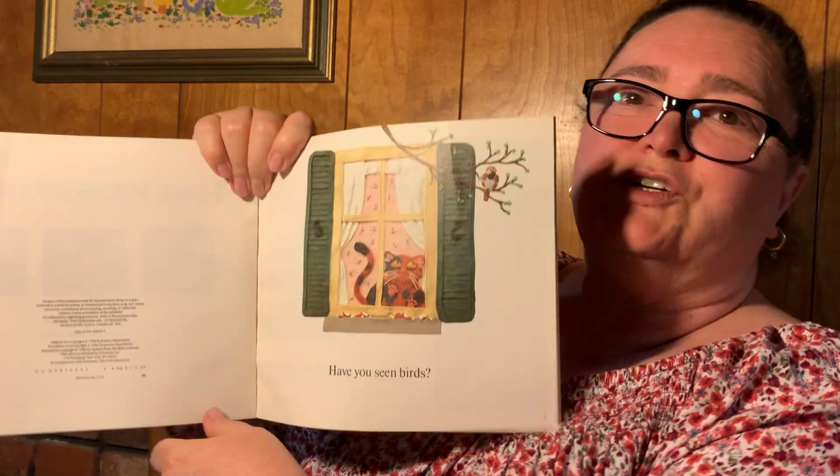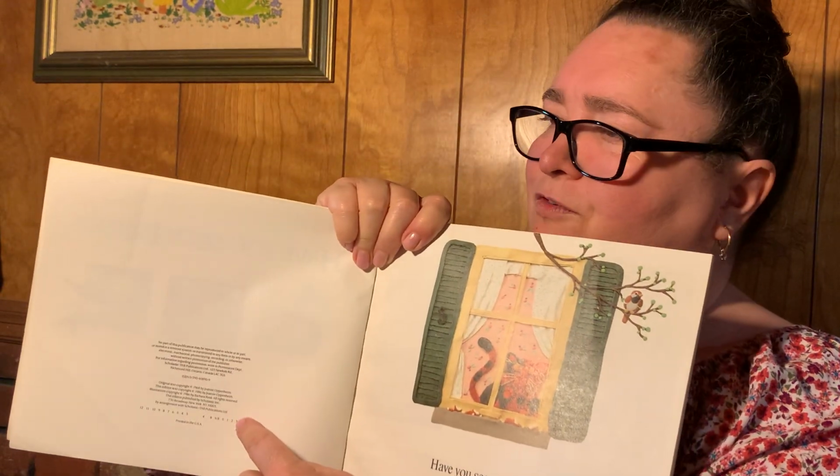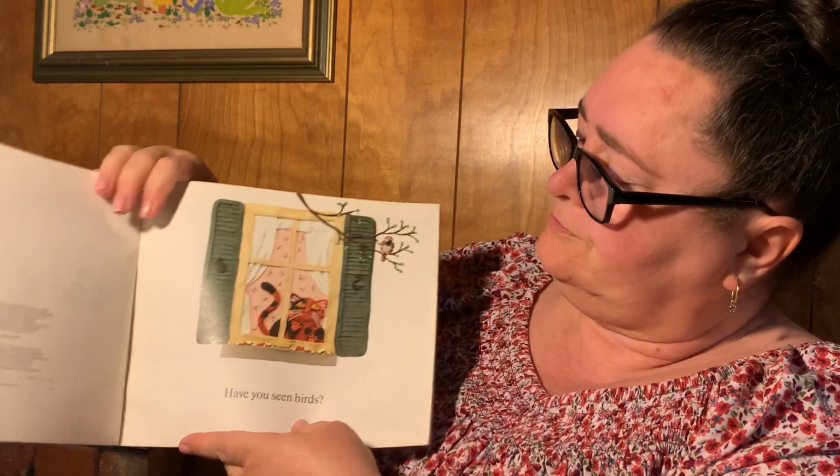This is the publisher's page. It's got lots of information on it.